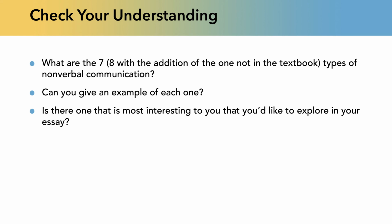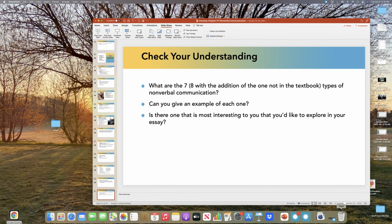Okay, let's check your understanding. Can you tell me what the 7 or 8 types of nonverbal communication are? And can you give an example of each one and how it impacts communication? And is there one that you think is really interesting that you'd like to explore in the essay? And we can talk about that when we are in the classroom.